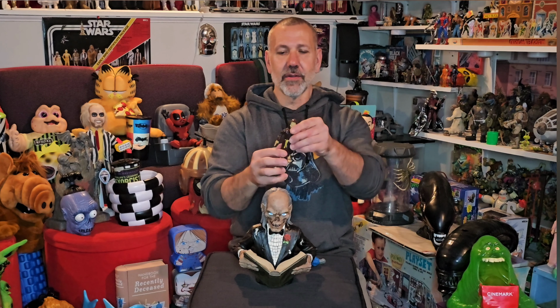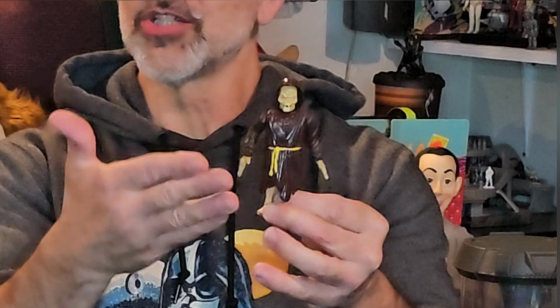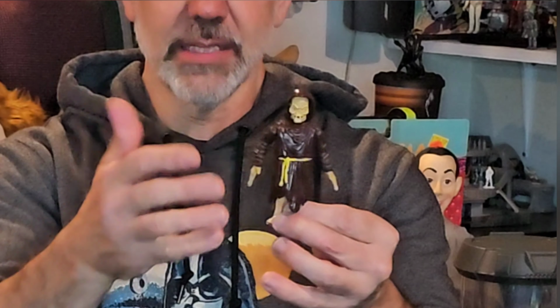Now, I actually have one of the figures. This is the Crypt Keeper, and this was mine back in the day. I'm not sure what year this came out, probably early 90s. I don't think they made a cartoon right after the series, so it probably wasn't 89. It must have been in the 90s. But this is Frankenstein from the action figure line, and they had a bunch of other figures. I do want to collect all of them.